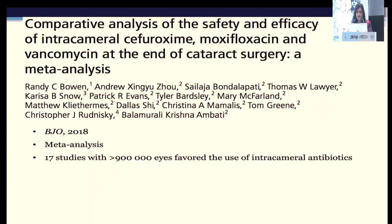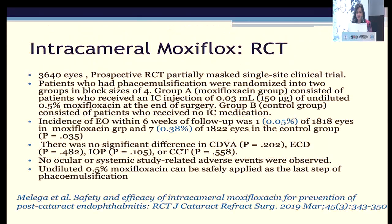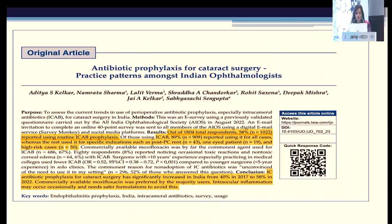This was a study on the safety and efficacy of intracameral cefuroxime, moxifloxacin, and vancomycin at the end of cataract surgery, which was in fact a meta-analysis. And this was yet another study which looked at the safety and efficacy of intracameral moxifloxacin in a large number of patients, 3,640, and they did not find any significant difference in terms of visual acuity, IOP, or corneal thickness.